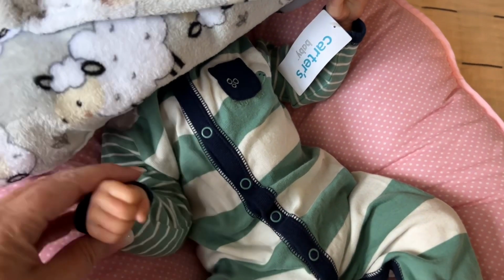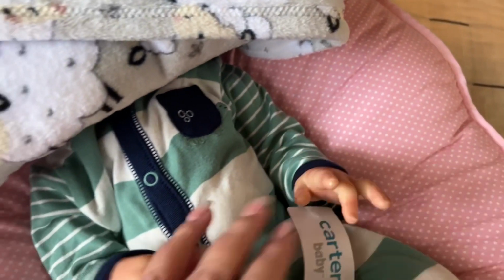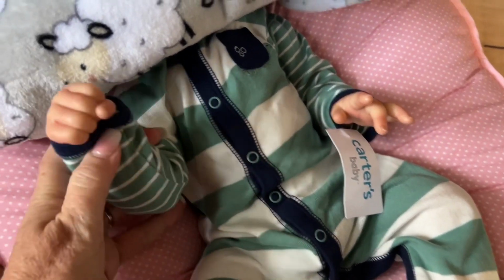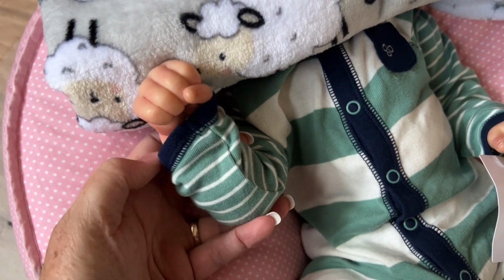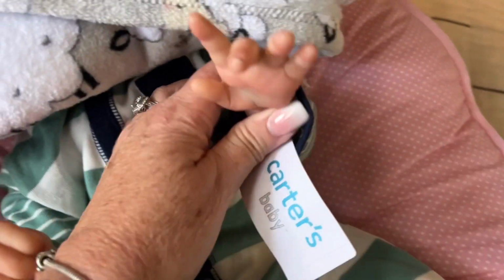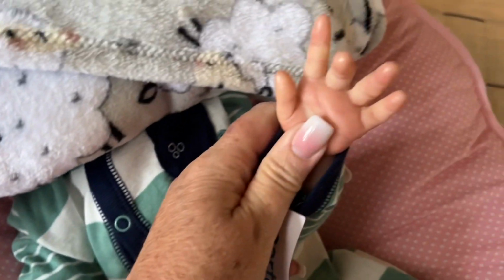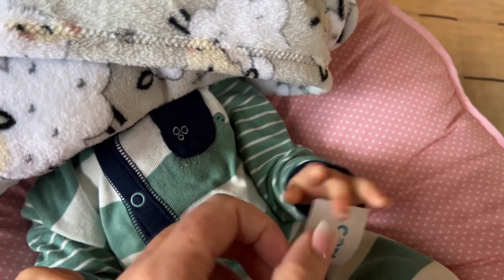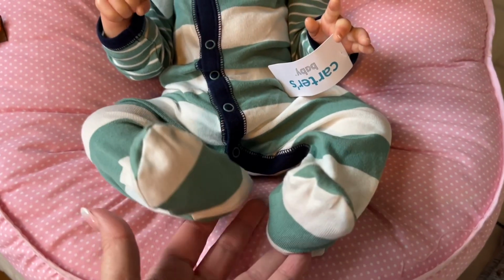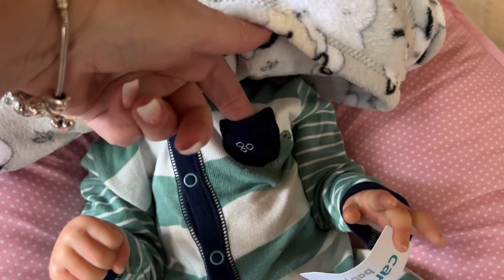But right now he is just in a Carter's outfit. This is a 3 month size, and as you can tell, he is definitely a bigger boy. We'll show a little bit more details of him, but he's got a little fisted hand here, and then he's got a little open hand here where he is pointing his little finger down, super cute. And she put him in this really cute pajama set, which I really like, and it's got a cute little pocket on it.